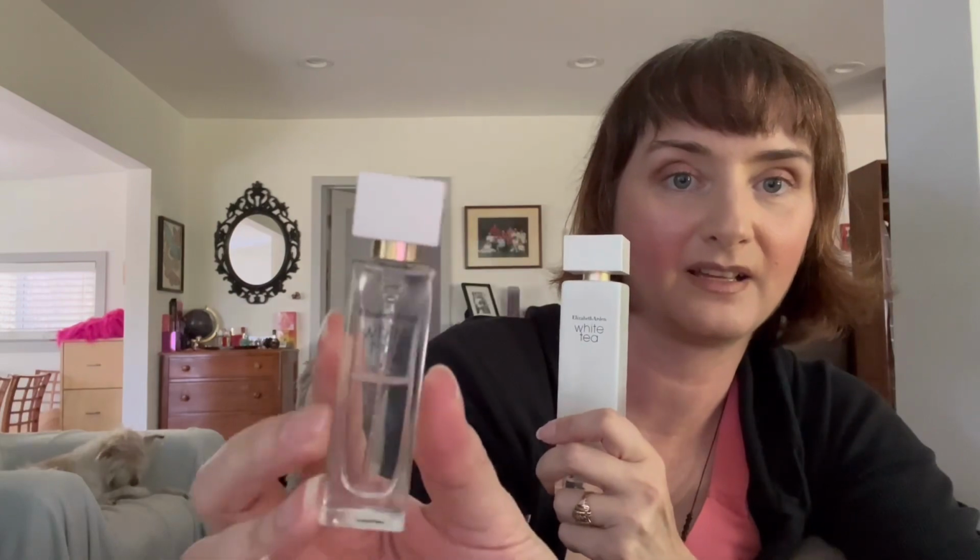But this fragrance is a great summer fragrance, a great warm weather or even hot weather fragrance. I recently traveled to Peru, and this was one of the fragrances that I took. I had this little mini of white tea, and I brought that with me, and it was kind of my go-to fragrance. It didn't attract a lot of mosquitoes either, or if it did, they didn't actually itch me.